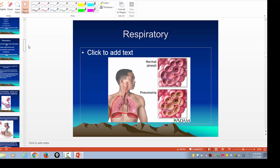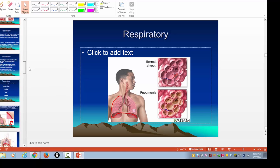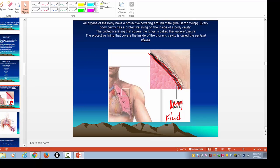Let's do a little respiratory anatomy, shall we? I hate to do this to you, but we have to. What's the lining, the little saran wrap that covers the lungs directly, called? The visceral pleura. And then you have a thick, fibrous lining that covers the entire thoracic cavity. What's that called? The parietal pleura. Say yeah. You better write this down. Are you writing this down?